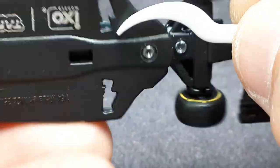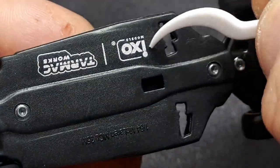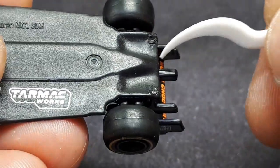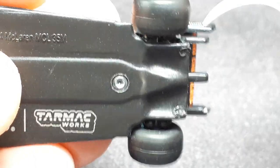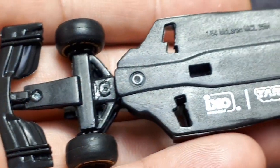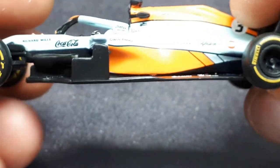So we've got this plastic base, it seems, and it's actually got some air passing through it, and it does have branding for IXO and Tarmac Works, and it tells you what the car is, so that's cool. It's press fit together, and then those are melt marks, probably for something else on top, this whole rear wing, I think. Oh, it's actually got 4 rivets, so this is probably riveting on the plastic front wings. All right, so it's running slicks, of course. It's quite accurate.